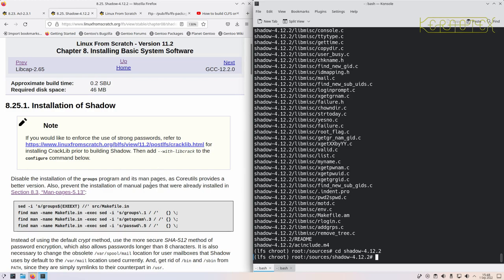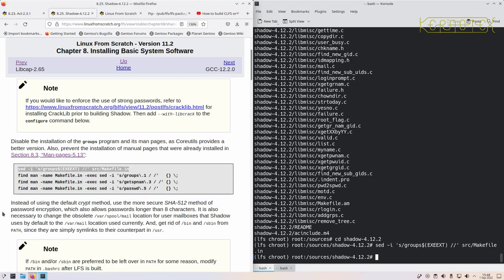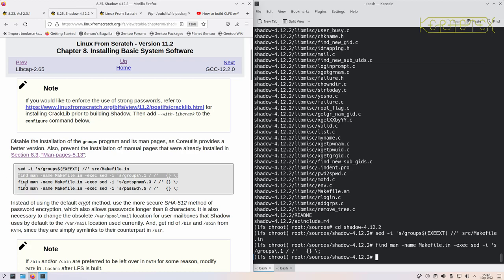Quite welcome. Normally, if I'm going to build BLFS, I'll go and reinstall Shadow after I've installed cracklib when I'm following through the BLFS book. So to disable the installation of the groups program and its man pages, as Coreutils provides a better version, also prevent the installation of manual pages that are already installed in man-pages. So we've got this set to do here, and three find commands which run sed based on what the find command identifies or finds.